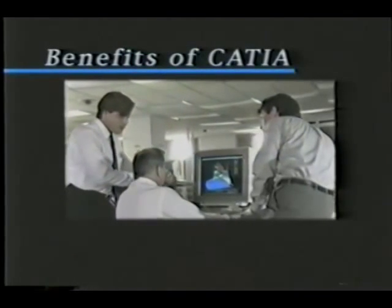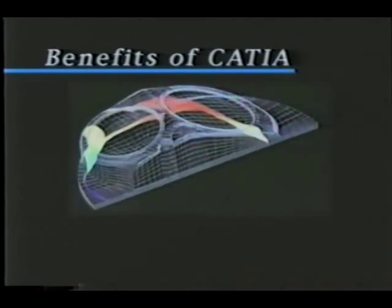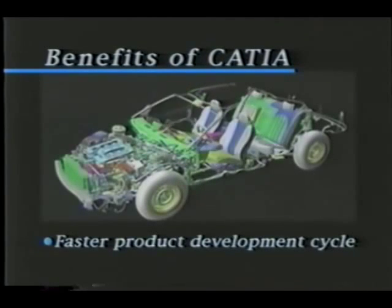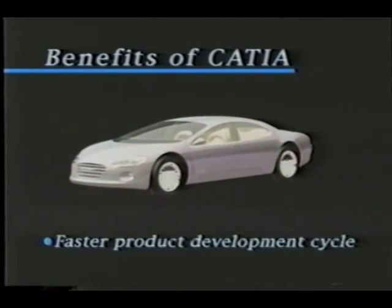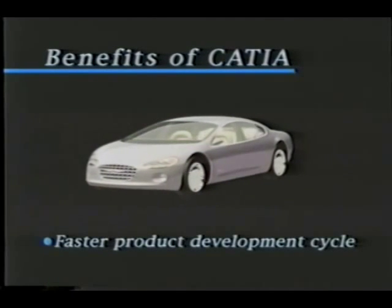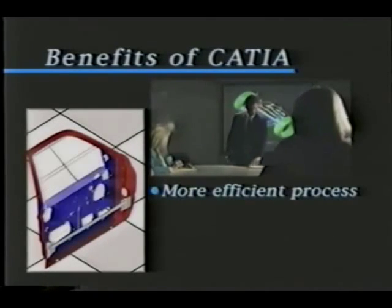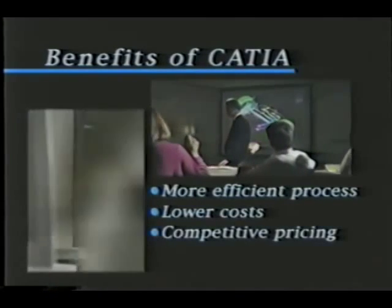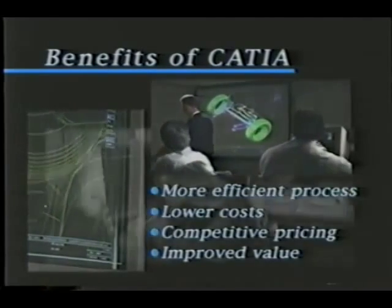But how is CATIA technology benefiting Chrysler and its dealers today? To begin with, CATIA drastically reduces the length of the product development cycle. What used to take years or months can now be done in weeks, days, even minutes. CATIA is a much more efficient process too, helping to lower development costs so that Chrysler can price products more competitively and provide customers with the best possible value.